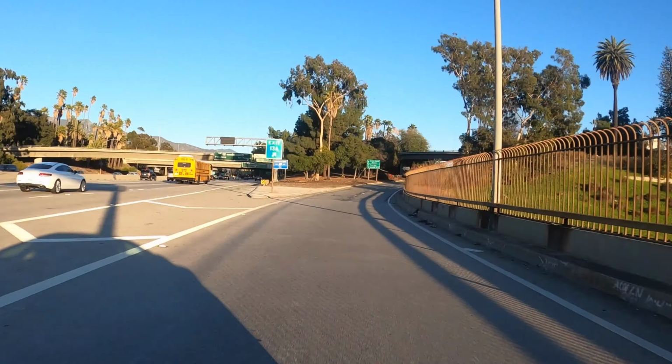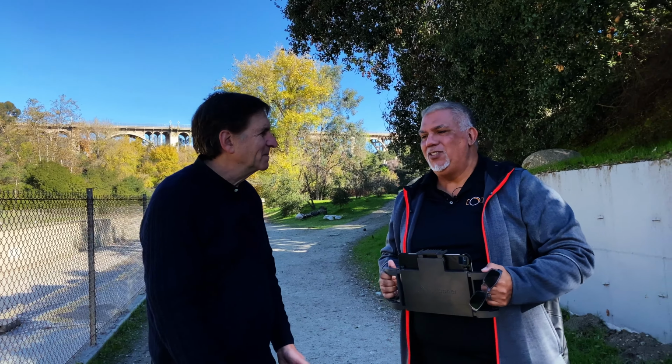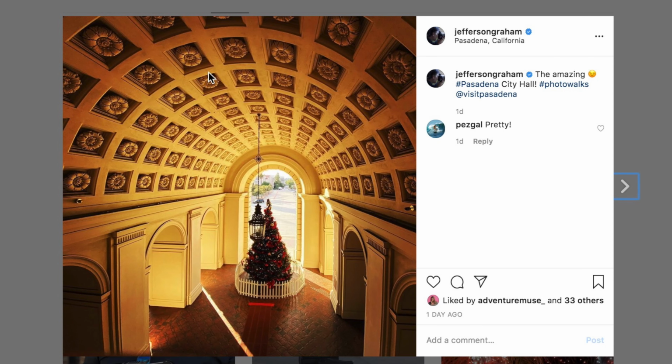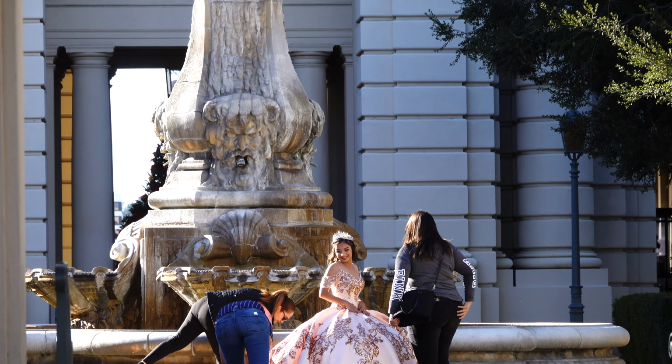Do you want to run by some of what you think would be a top five from Pasadena, some of the top photo spots? Top five. So lots of people, definitely, if you can go down to the Norton Simon Museum, and then City Hall in Pasadena is absolutely gorgeous. Just some really old Baroque kind of architecture, I would think.